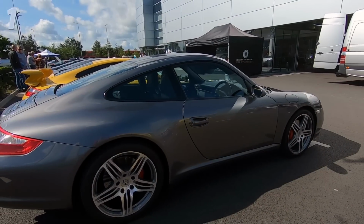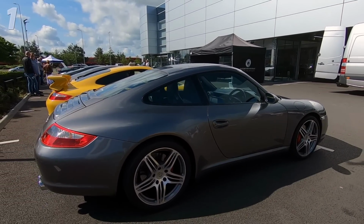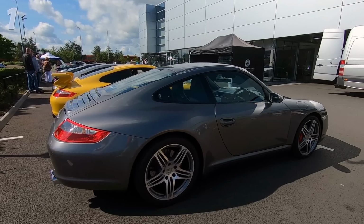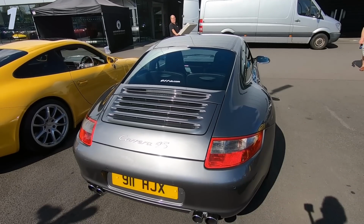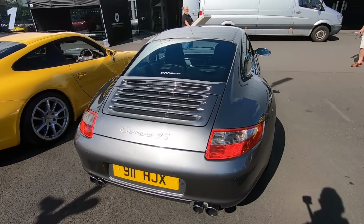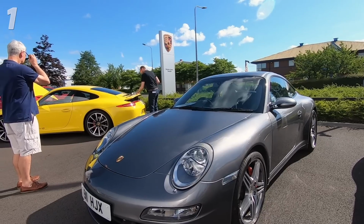Now these cars turn heads, they look great and are just brilliant to drive. In my opinion, it's the last 911 to feel like a proper sports car, and I don't just mean speed and performance. I'm talking about the connection between the car and the driver, the smaller cockpit, the analog feel of the car. I could go on.